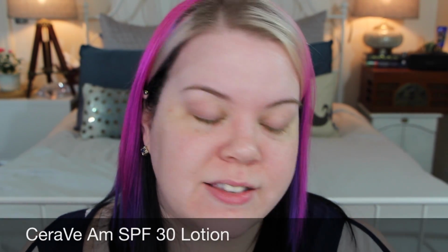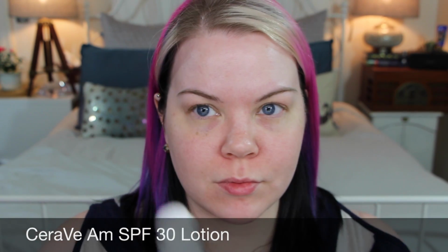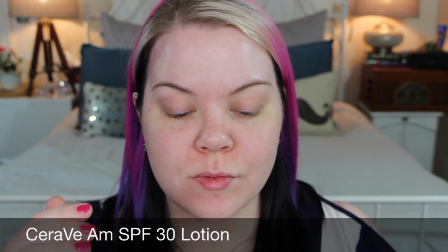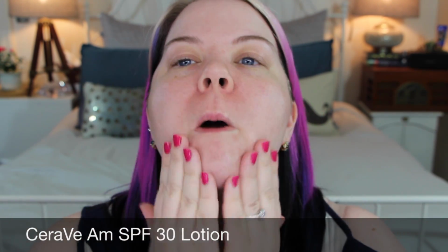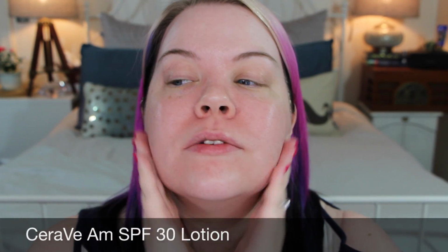So anyway, let's go ahead and get started with the foundation routine. For any foundation to look amazing, you gotta start out with well-prepped skin, and that doesn't even just mean primer, I mean moisturizer. What I use on the daily is the CeraVe AM facial moisturizing lotion. This has an SPF of 30 and it's for normal to dry skin. My skin tends to produce oil, but my skin itself is a little bit dry, so that's a little bit of a bummer to have that combination skin.